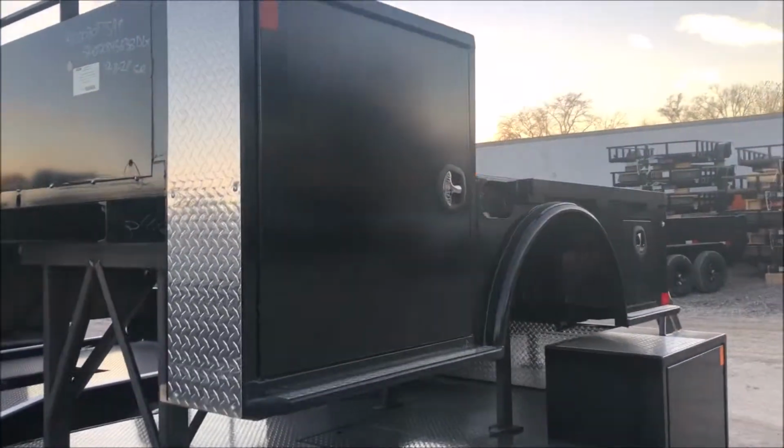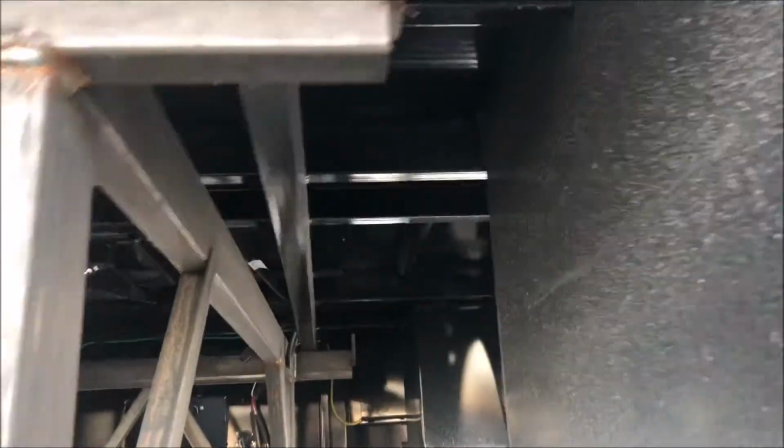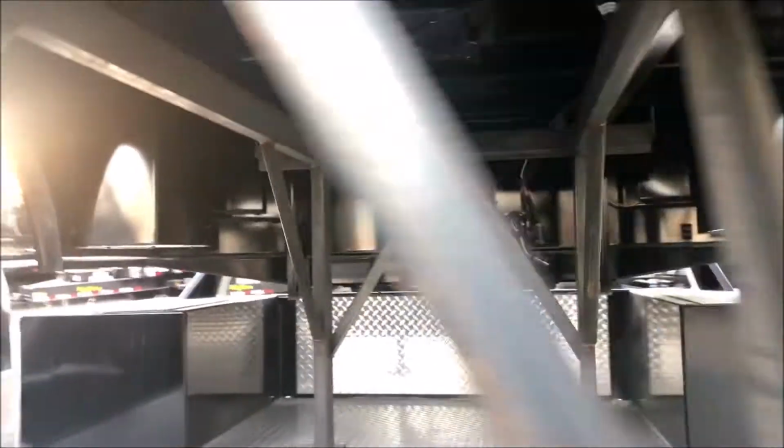Let's take a look underneath. You've got the big frame, and then you've got your gooseneck hitch up underneath there. Look at the size of that. Look at the beef on that rear hitch.